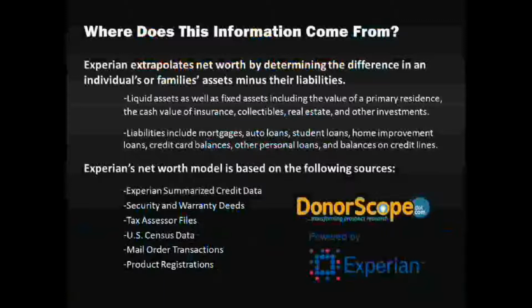And to ensure that we are only delivering to you the data we feel most secure about, we score those models from highly likely to highly unlikely. And we only deliver through DonorScope that data that we feel confident in its accuracy.